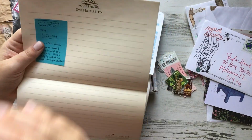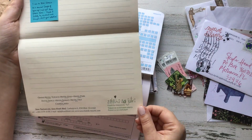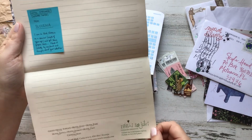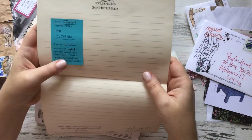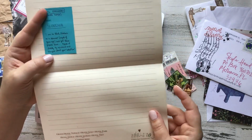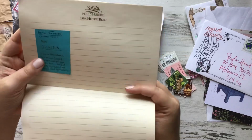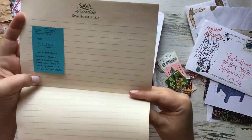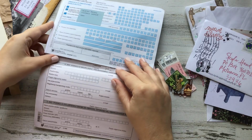Ooh, guys, look, it's hotel stationery. Oh my goodness. Look how cool this is. Oh my gosh. Oh, I can't wait to include this. Oh man, thank you so much, Petra. I cannot wait to include this. There's a little note that's explaining how she came to get them. Oh my gosh, it's so fun.